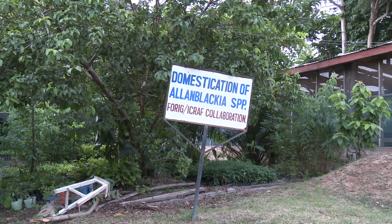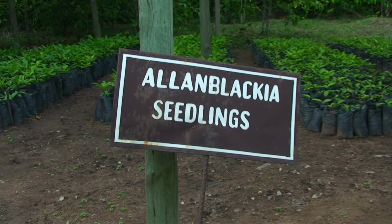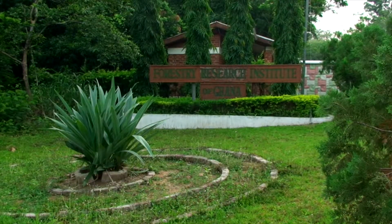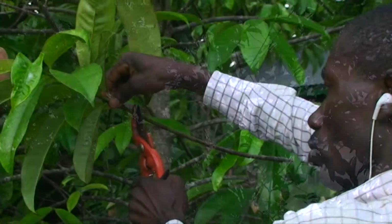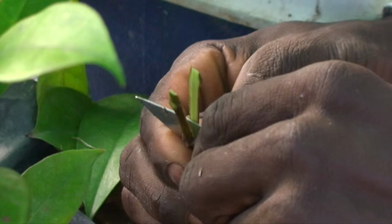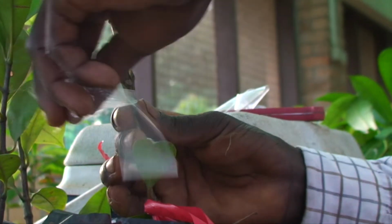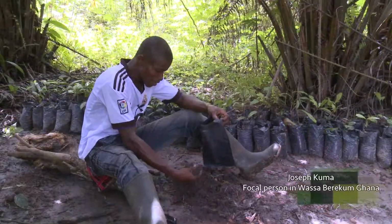The question remains, is there a sustainable way to grow more Allanblackia fast enough to keep up with global demand? The problem now is the maturity period. This problem can be solved through research. Research should come out with various ways of cultivating this crop, either through budding or grafting, that will actually reduce the maturity period. If we can get a material that will be bearing within 3 to 5 years, it will be very attractive to the farmers.